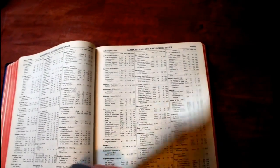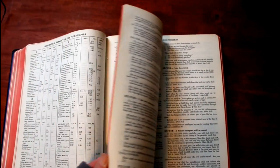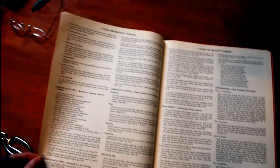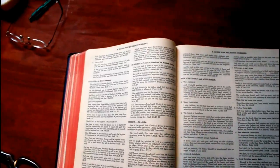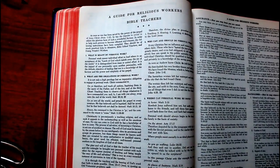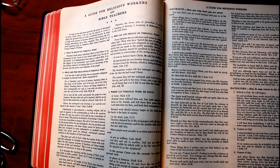This is a long one. Okay. Oh, sorry, it's taking so long, guys. There's a lot in here to see. A guide for religious workers. Wow. A guide for religious workers and Bible teachers. Who can and should do personal work?